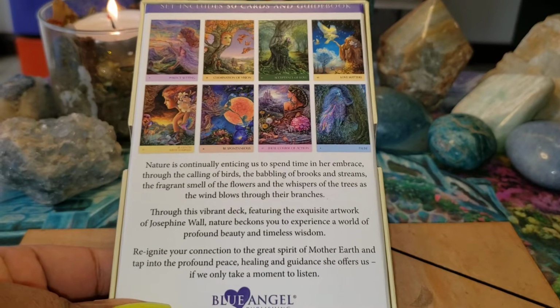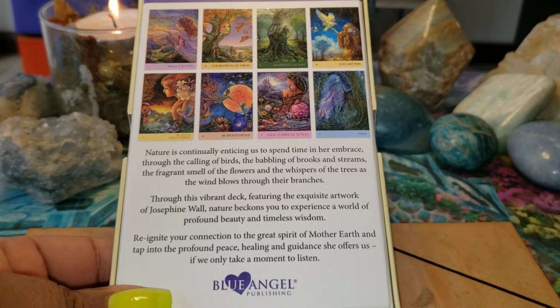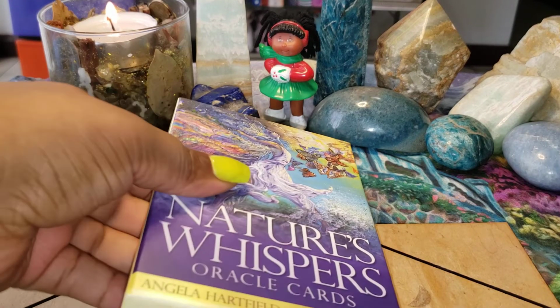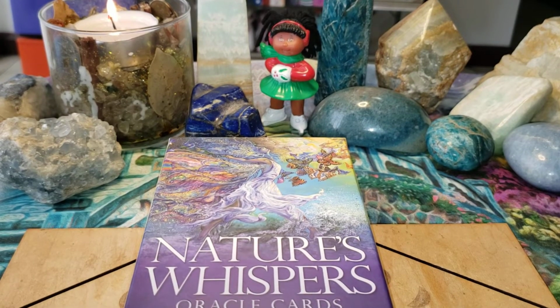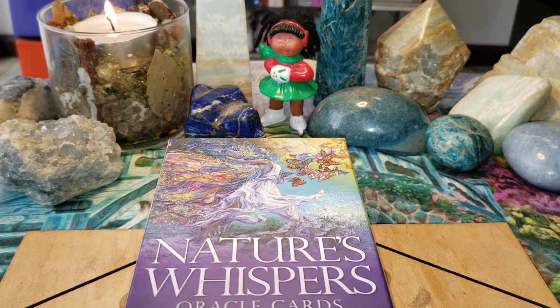This deck is out of, there we go, Blue Angel Publishing. And Blue Angel Publishing, oh my God, I'm going to pull them out and do a comparison of my decks from Blue Angel Publishing. But if I'm not mistaken, I got a lot of them. It might be like 6 or 7. I really like their work. I like the size of the cards and I like the guidebook. So I'm going to show you why.